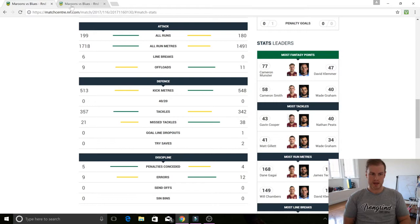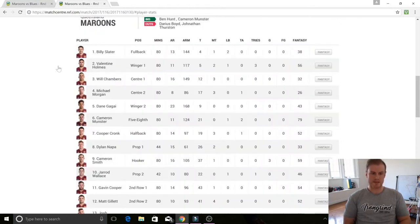If we're looking at individual stats, it was pretty much made up on the right-hand side for Queensland. It was Billy Slater's ability to create time and space for Chambers and Gagai a lot of the time that were shooting down that edge, and we see those guys ended up with the majority of the meters, even though Valentine Holmes ended up finishing every time in the opposite corner. You see Billy Slater, 144 meters, 2 line breaks.